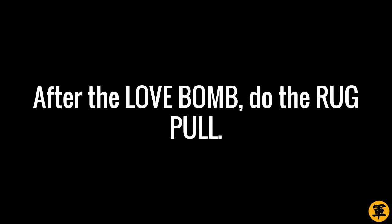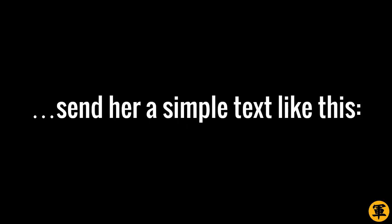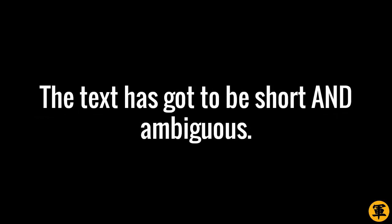After the love bomb, do the rug pull. You will cut off all contact with her and leave her out in the cold. In short, you pull the rug on her. After about a day or two after you last contacted her, send her a simple text like this. Okay, I guess. The text has got to be short and ambiguous. You want to make her guess what your intentions are. This is important. She will most probably respond and ask you what you mean.